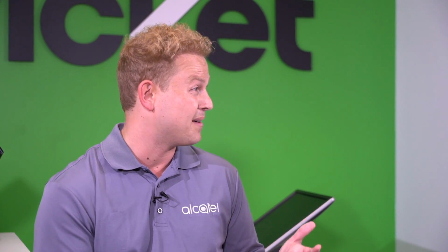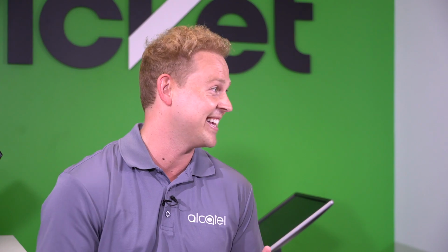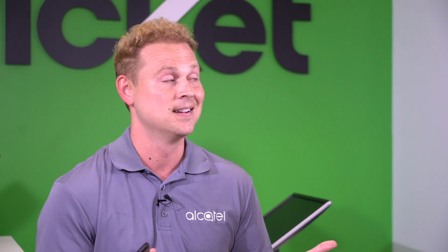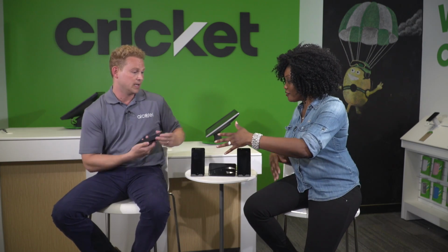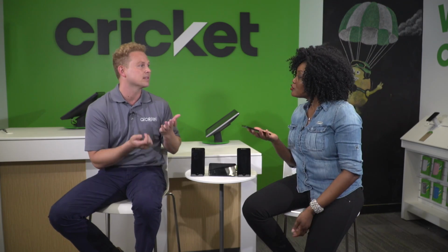Battery, 2,800 milliamps, so a really great battery for a device in this screen size class. We've got 16 gigs on board the device, but we also have expandable memory up to 128 gigs. All of this running on Cricket's 4G LTE network. Very nice, reliable network. Can I get a feel? Absolutely. It is pretty sleek, and it's light too. It's super light.